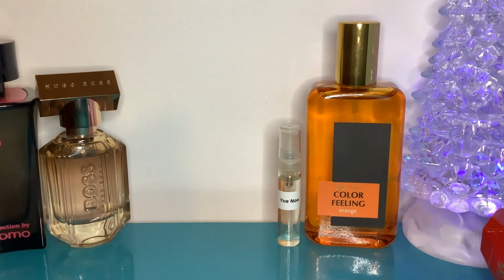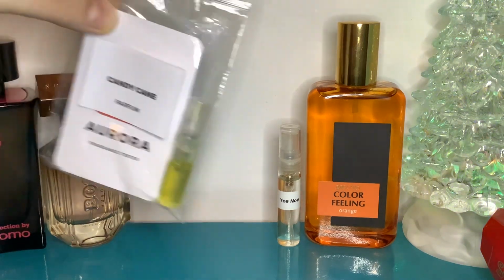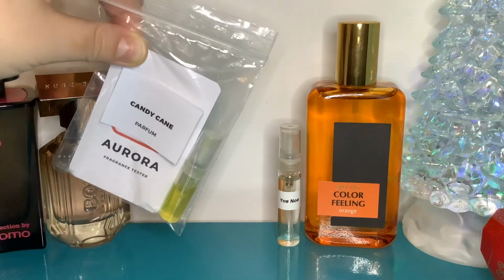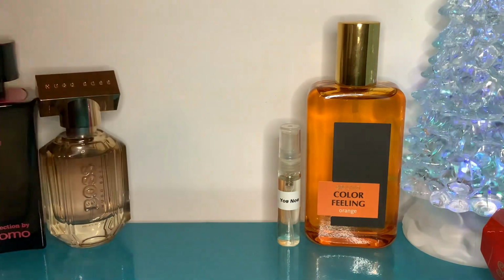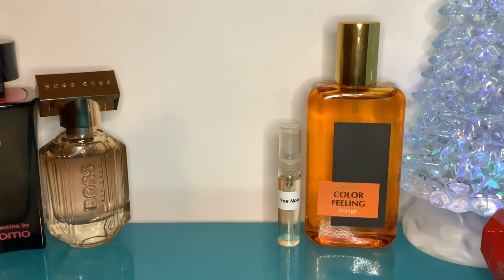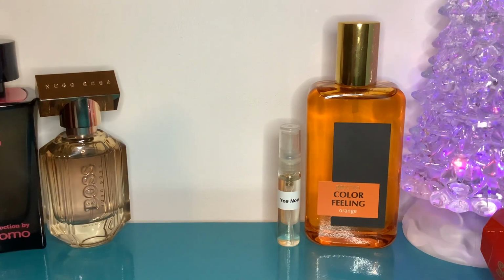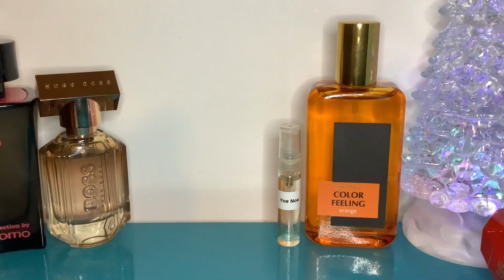Today I am wearing this little guy, Candy Cane Parfum from Aurora from Etsy. Now I've got a whole video about the ones I got from here. A couple of them were just far too, what's the word for it, biscuity smelling for me. This and the spiced apple were the ones that I wanted to test.